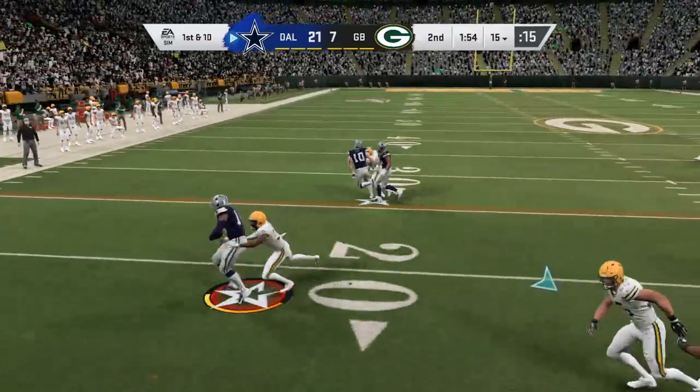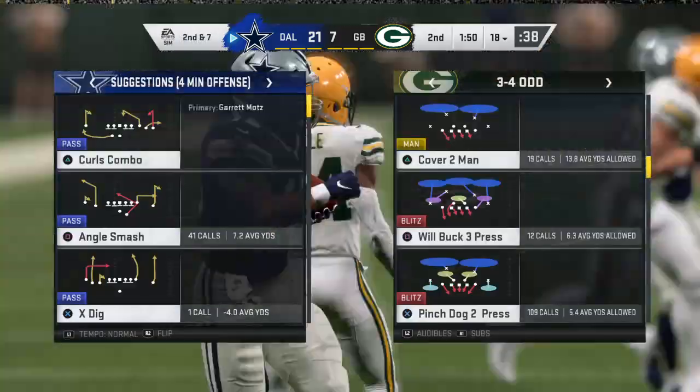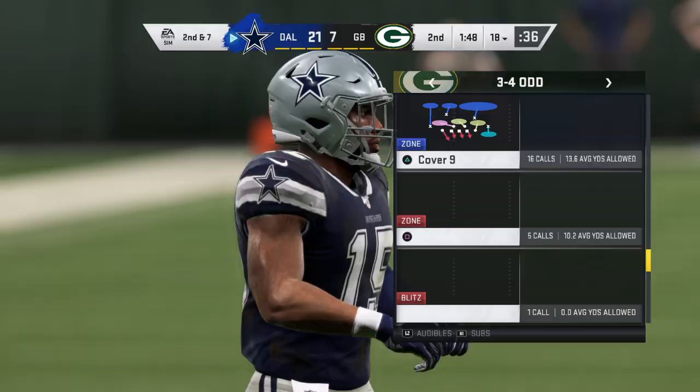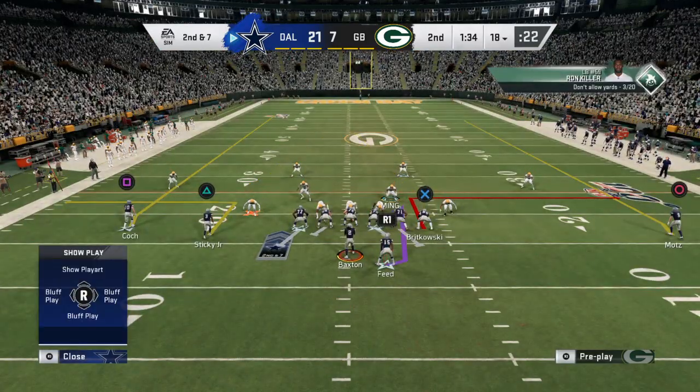They'll run it now out of the gun. And he'll take this up only to about his 18-yard line. The tackle there by Brian Poole. 3 yards on that last carry. Here's 2nd and 7.